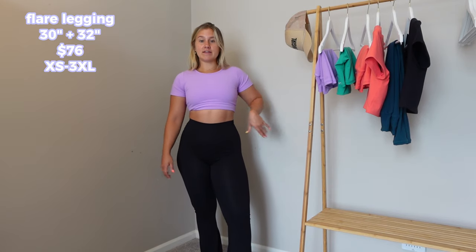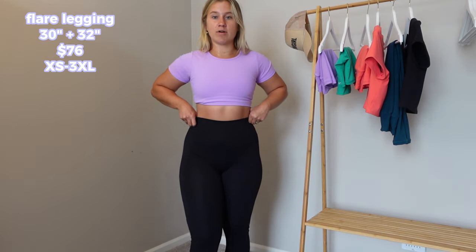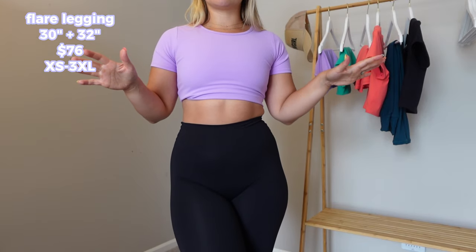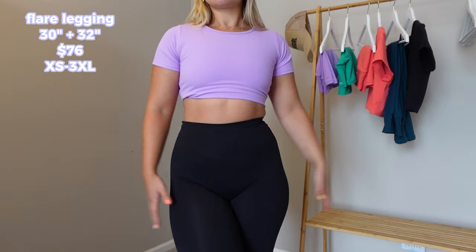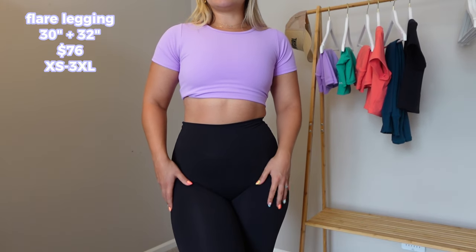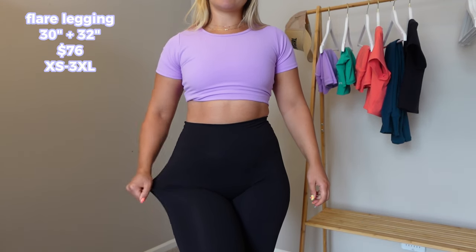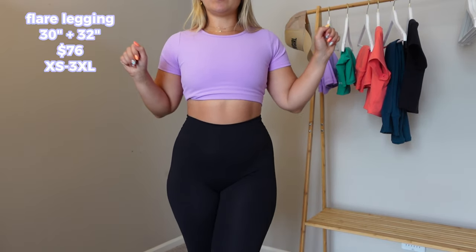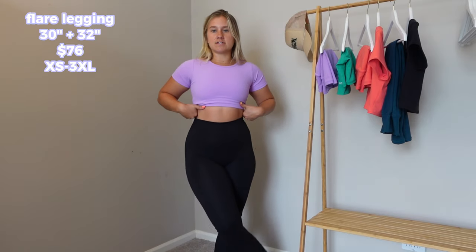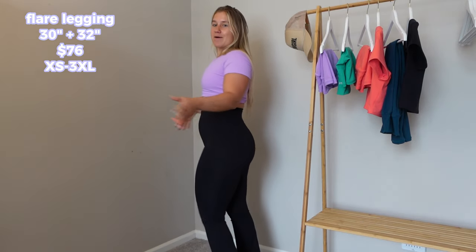New flare pant. This one is made out of the cassey fabric. It feels a little similar to that darker color thing I was talking about with the sea green. It feels just a little bit more snug and performance. It does still have a lot of stretch, a lot of give, not enough for me to size up. I did my legging size, which is a medium, and I'm very, very happy in it.